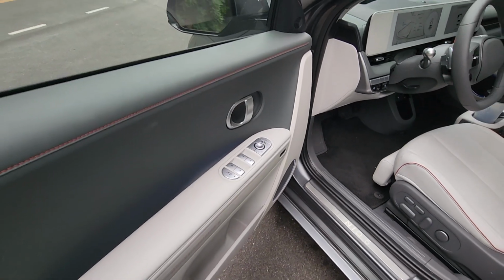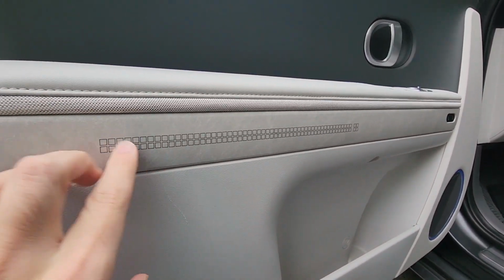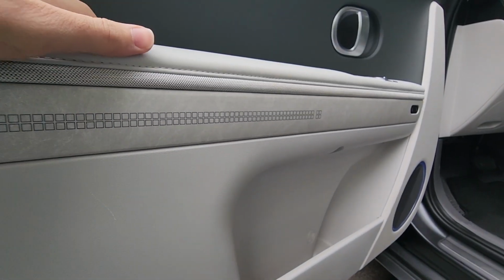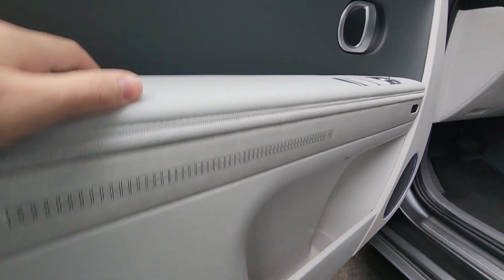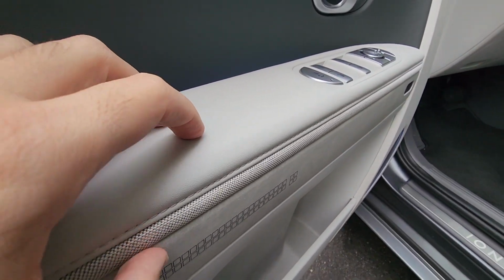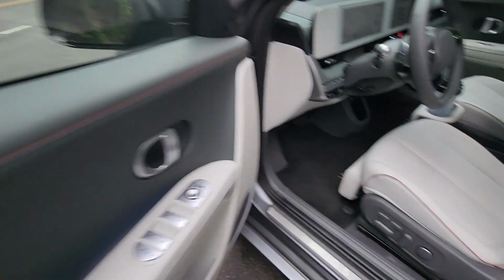In terms of interior design, they've brought that distinctive look inside as well. Right here we have, as you can see, some more unique shapes on this door panel, kind of signifying the rear deck of LED lighting, similar shapes. The quality is nice. Cool soft leather here. We have a unique textured fabric right here, and then this cool panel right there. Some red stitching up top.